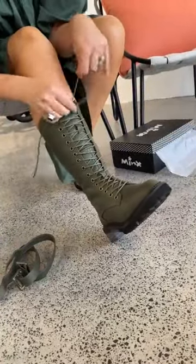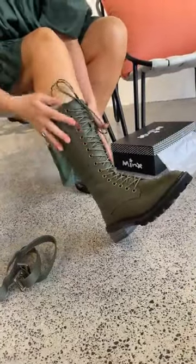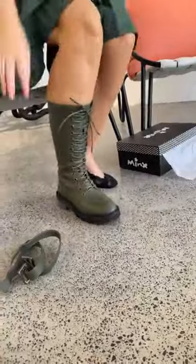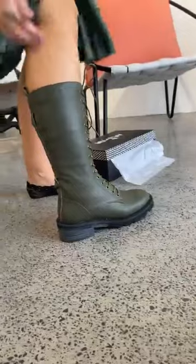Remembering, I've got a very big calf muscle and I'm not overextending that way too much. So here we go. That's it on. Look at the length on the leg. So my knee's here and then you've got that.